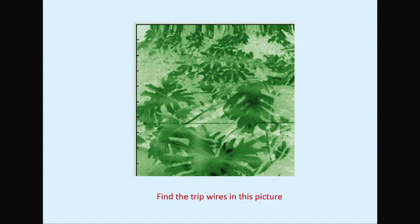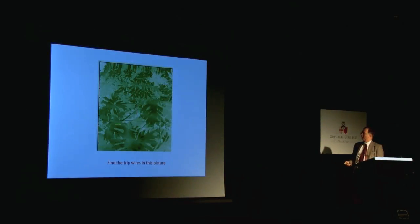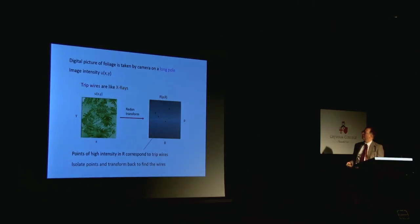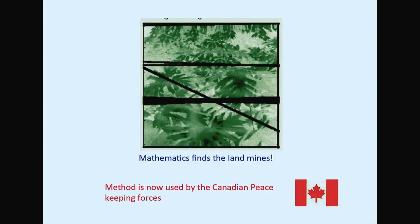Tripwires are just like X-rays going through the body. If you can look for X-rays, you can see what X-rays do. You can find tripwires. So what you do is you take the picture that we've done. You take this famous radon transform. And as in our square, we had four spots. The spots here correspond to the tripwires. You isolate those, you transform back, and that's what you get, an image with the tripwires all coloured in.